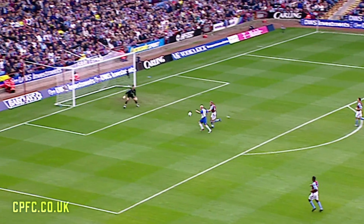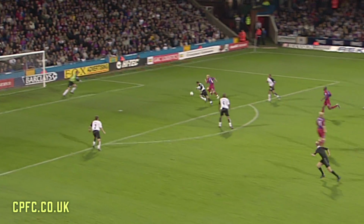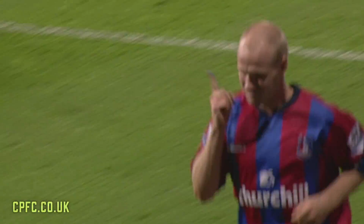Let's hit the real Arteta. And here's Johnson. Super finish. And what a start for Crystal Palace. On by Rahil Arteta. Johnson looks to get in here. Who else? Andy Johnson. Crystal Palace up and running.